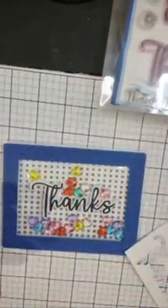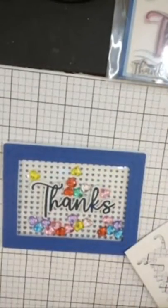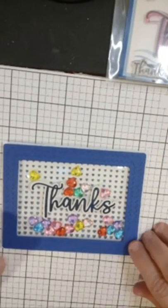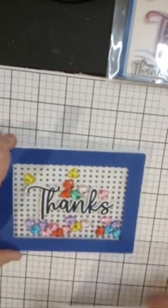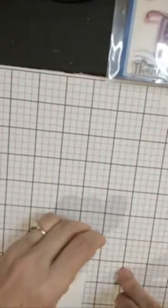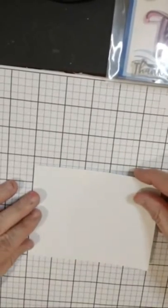Include them, because that saves you money. Instead of buying two things, you're just buying one, and it saves money. So we are going to make the thanks card. In order to make the thanks card, we are going to ink that background just like we did before, only we're going to use blue ink. So I'm going to tape this down and secure it.